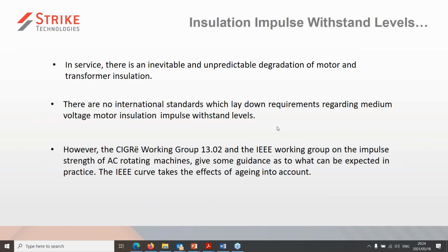So, in understanding the potential breakdown and the harmful effects of these transients, there are numerous aspects or concepts at play. Number one is obviously the effect of the transients that degrades the insulation, but there are also other unpredictable events such as temperature, vibration, et cetera, that could contribute to the degradation of the motor and transformer insulation while in service. As we understand, there are no fixed international standards that lay down the requirements regarding minimum motor insulation levels or transformer insulation impulse withstand levels.